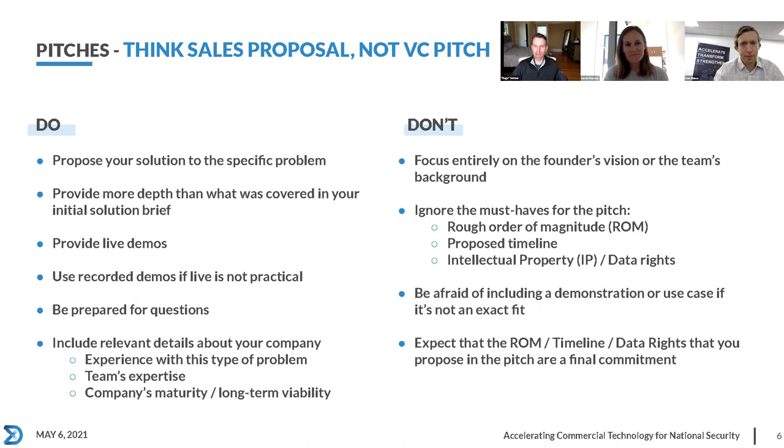And then finally, one of the nice things about the contract mechanisms that we use is there is a little bit of flexibility with respect to data rights and intellectual property. So that would be a time to make any initial assertions or desires you may have from an IP standpoint. And we're happy to work with you. We want you to keep your IP and be a successful commercial company as much as possible. And again, that's a benefit of working through this mechanism.